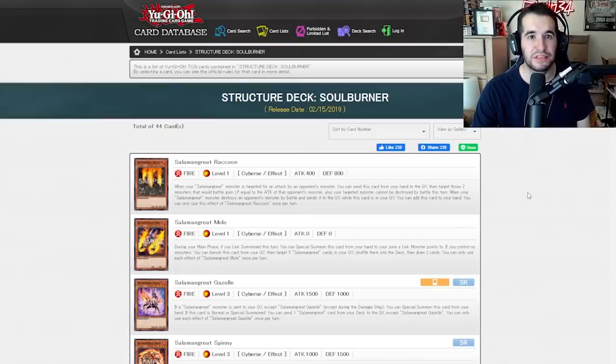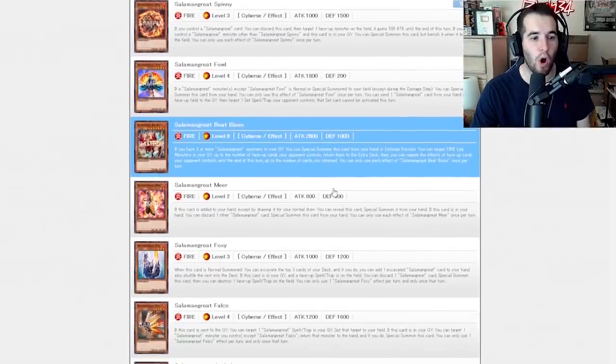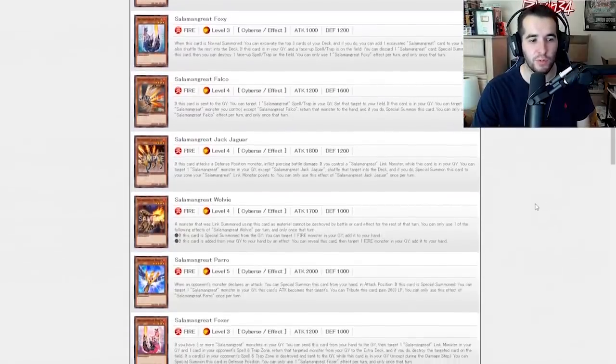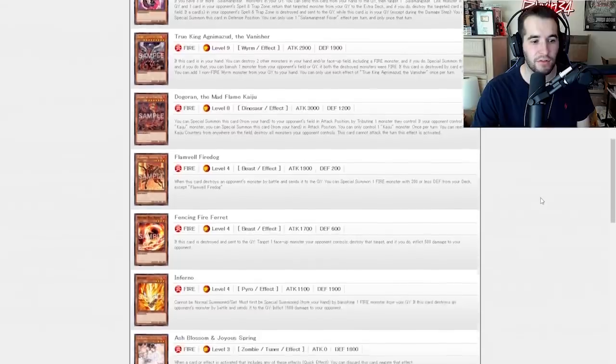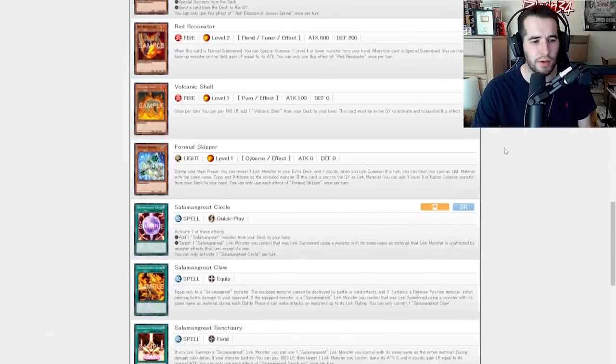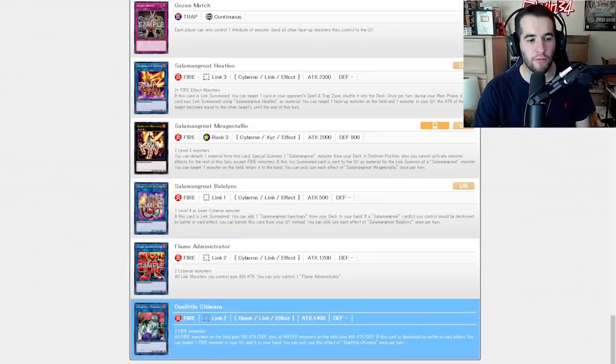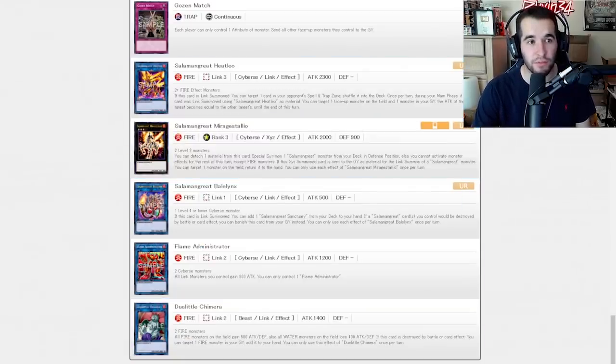We do have the Soul Burner structure deck as well as the 10 promos from the Hanzo 10. So we have Salamangreat. We have one of each, so I don't know if it's going to be too good with one. I'm going to have to check out what exactly they can do with that. We have the Ash Blossom. That's pretty good. One Ash Blossom we can add in there. There's a Volcanic Shell. Okay, Gozen Match might be decent, actually, so we're probably going to play Gozen Match. Then we've got our four Link targets and our XYZ monster from here. So I'm going to have to really look into Salamangreats to decide: do we play Necroz with one Ritual Spell, or do we play the Salamangreats with only one copy of everything?